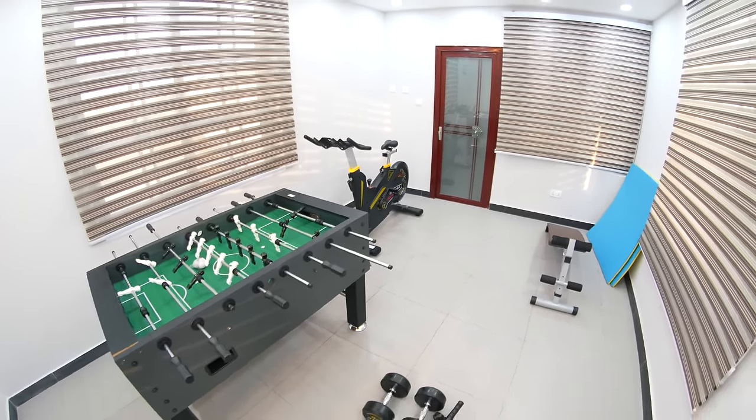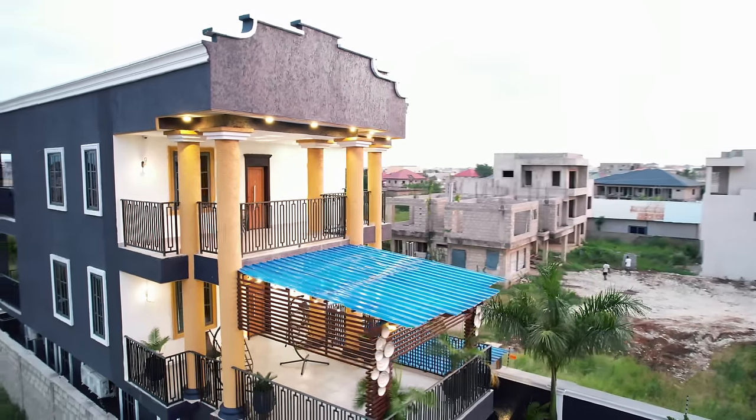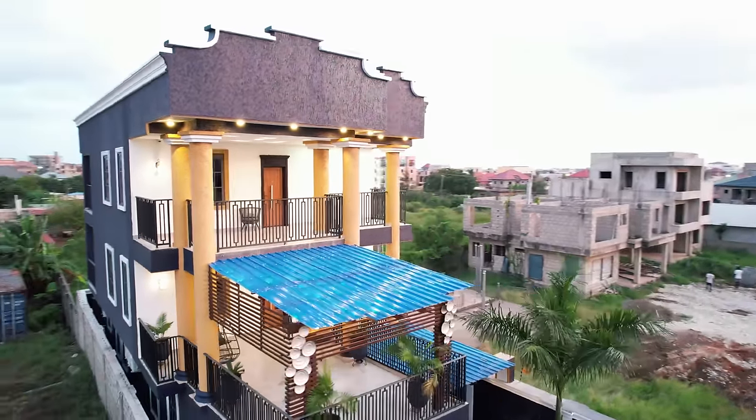Were you ever given any restrictions about how high you can go? No, there's no restrictions. So you can go as high as you want. Oh, okay. That's really cool. So this is where we come in the morning to just keep fit and get ready to be interviewed by people like yourself.